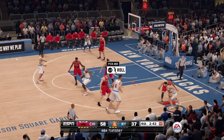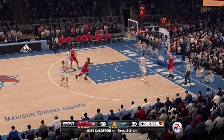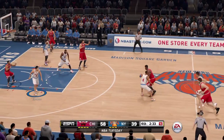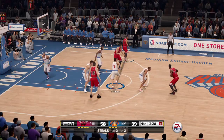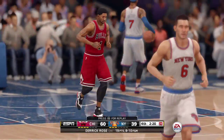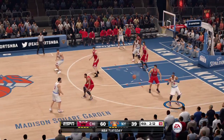Porzingis against Gasol. Calderon fires. It's good. A two-pointer. And Jose Calderon with 5 points. Chicago's leading New York by a score of 58-39. Rose against Calderon. In the paint, it's good. A two-pointer. Chicago's shooting 66% from the field. Sometimes the simplest plays are the hardest ones to execute. Good layup.